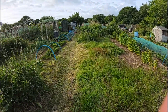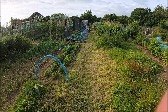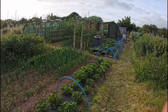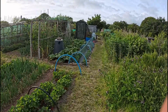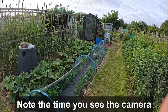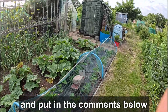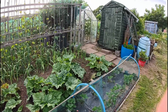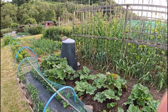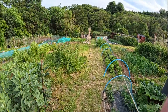My next point is how well these things can be hidden. Just for a bit of fun, I would like you to tell me when you spot the camera that is currently in roughly the picture now, whereabouts it is and what time it was, and please put it in the comments below, because I'd love to know how quickly you guys see it. As I said, purely for a little bit of fun, because what I want to demonstrate is how well these things can be hidden.